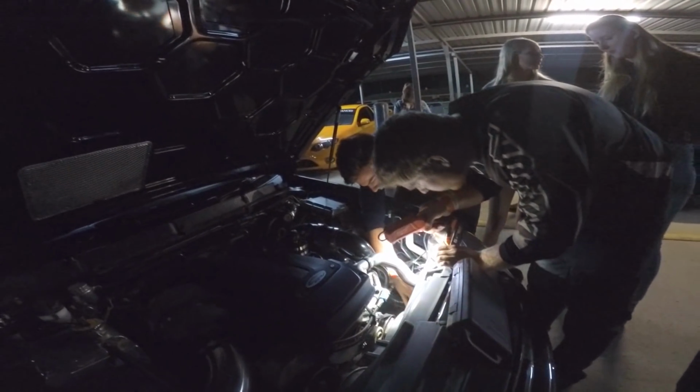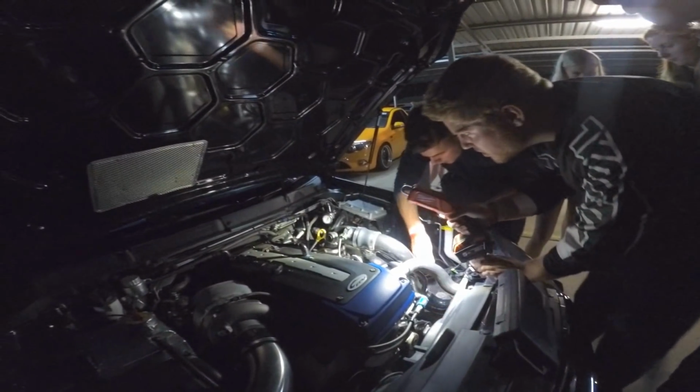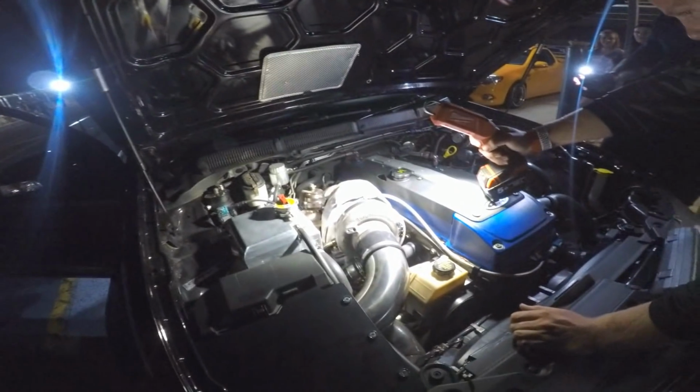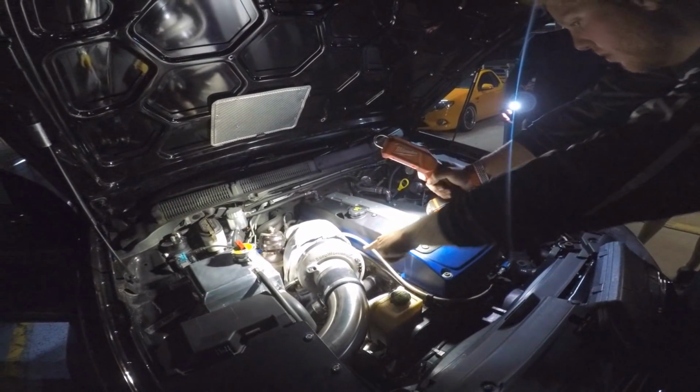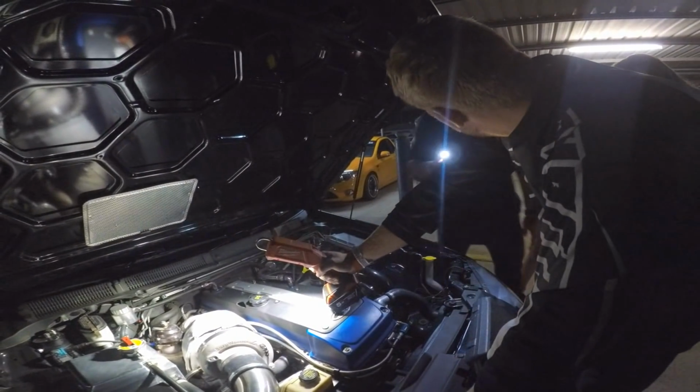Yeah, that wouldn't be causing it to idle funny, though. Yeah, if it's loose, that wouldn't be causing it. No. If you're getting air in anywhere, you're freaking... You know what I want to do? I want to take this off and look, because that's rattly as shit. It's just this.